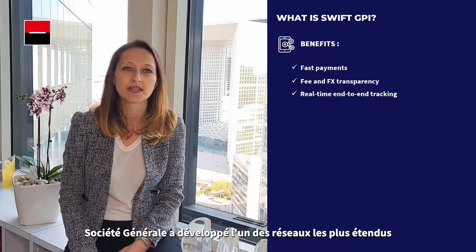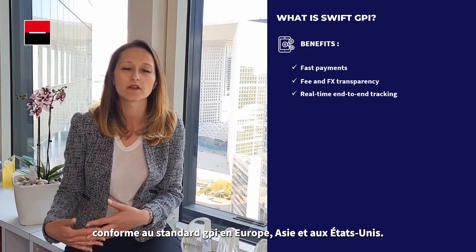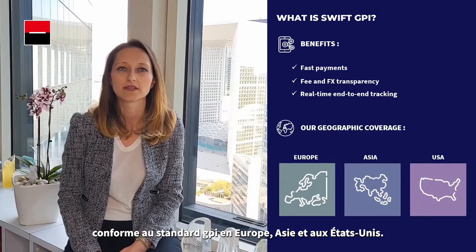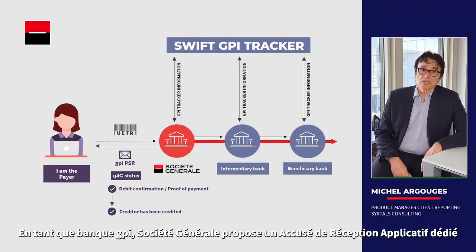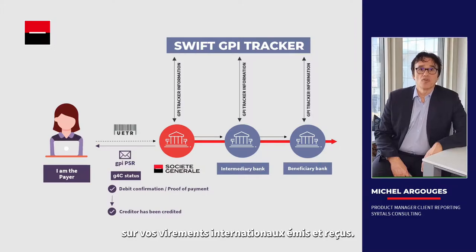Société Générale has developed one of the most extensive networks with GPI-compliant locations all across Europe, Asia, and the United States. As a GPI bank, Société Générale offers a dedicated payment status report that provides you the GPI tracker information with the maximum visibility on your incoming and outgoing cross-border transfers.